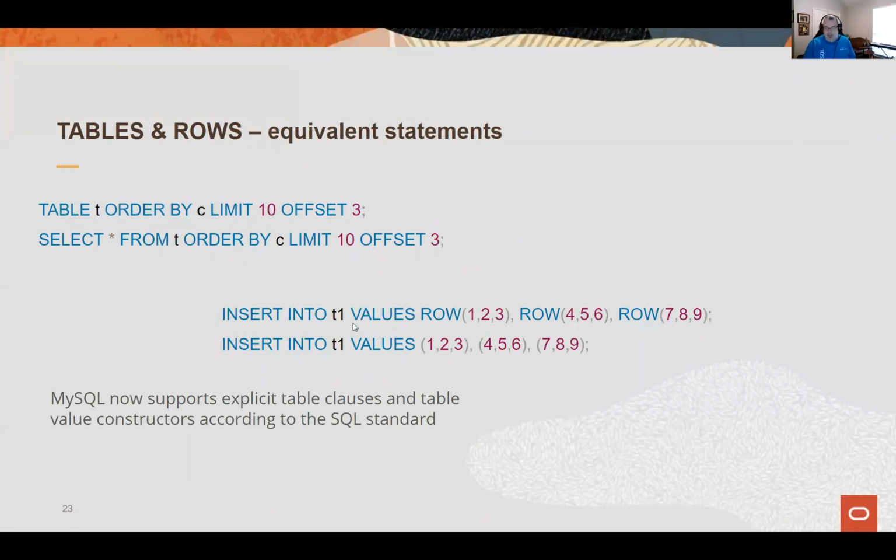Tables and rows. Every database tries to uphold the SQL standard. And if you've ever read the SQL standard, it's a mess. There's some stuff that has contradictory and nebulous formulations of ideas that sometimes just don't make it out there. But one of the requests we had was for the table and row operators. Now, if you're used to doing SELECT * FROM t in a query, now you can just put in TABLE t. They are the equivalent.